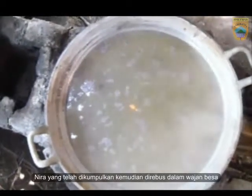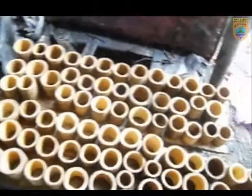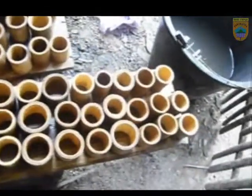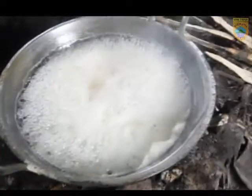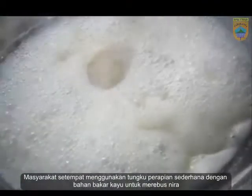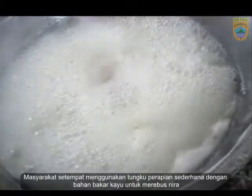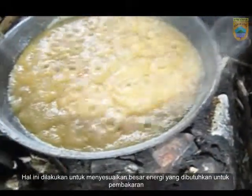Furthermore, the sap that has been collected is then boiled in a large skillet. Local people use a simple fireplace with wood fuel to boil the sap. This is done to adjust the energy needed for combustion.